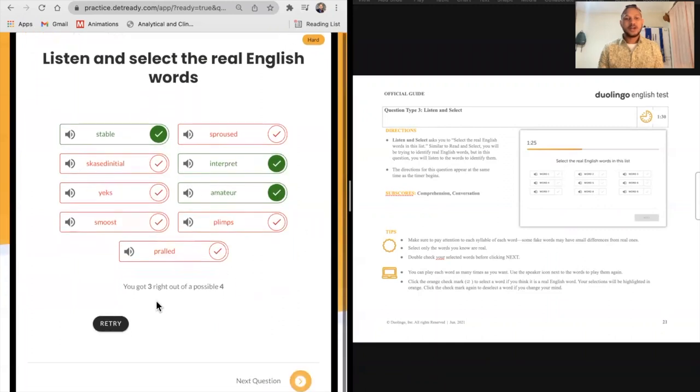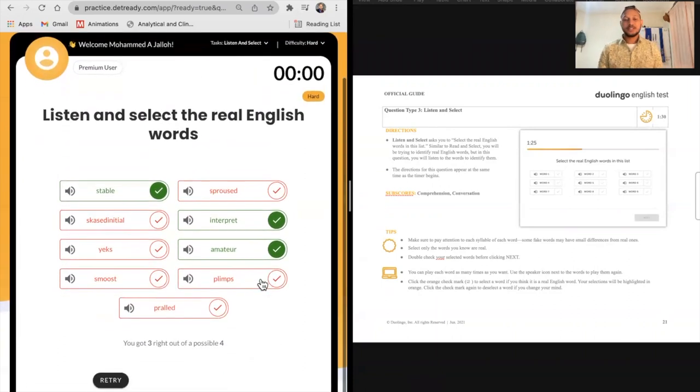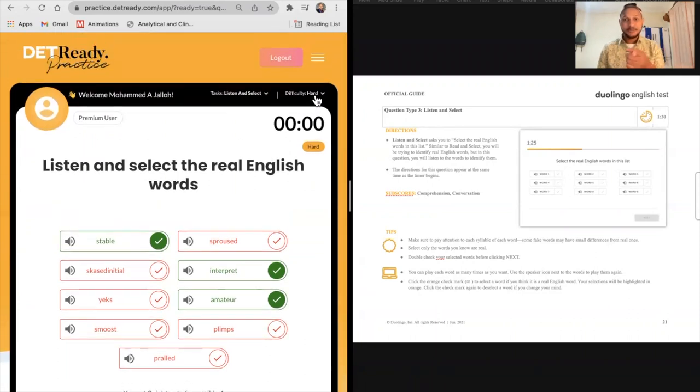So I got 3 out of a possible 4. So it means I missed one question. It's very, very important in this website, and the questions change a lot. My difficulty that I was practicing just now was hard.